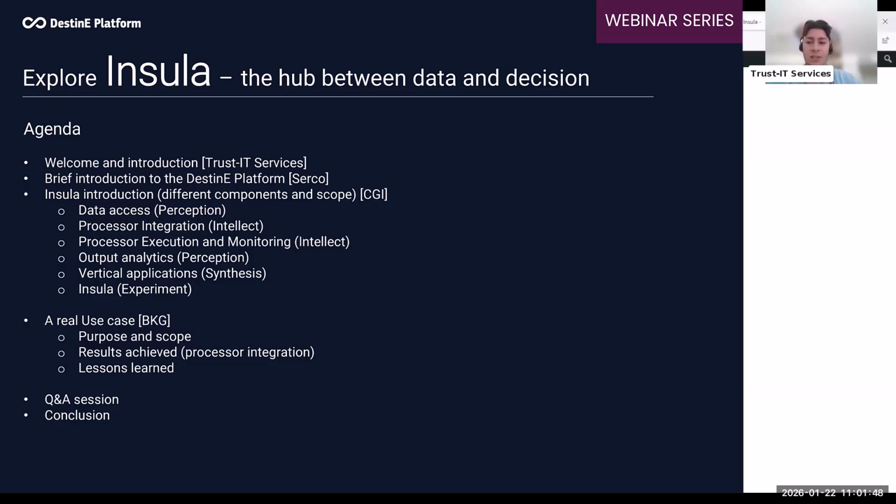Secondly, as you can see here, the agenda is quite packed. We have a first introduction by myself. I'm Diego Domenici from Chest IT Services, the contractor in charge of the website and communications for the DestinE initiative. Secondly, I will be handing the floor over to Barbara Scarda from Serco to introduce the role in the wider DestinE initiative and the main points related to the DestinE platform.